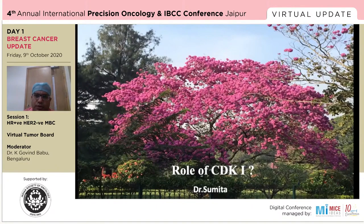So CDK4/6, you want me to tell the benefits of adding CDK4/6 inhibitors? Yes, that's right. Part of it, Dr. Anita already mentioned. So what is your opinion about this? So I think the standard of care is addition of CDK4/6 inhibitors to aromatase inhibitor, and virtually in both first line and second line setting, we are adding it. We all are aware that PFS benefit is definitely there, and now with ribociclib, MONALEESA 3 and 7, we can see some OS benefit also.